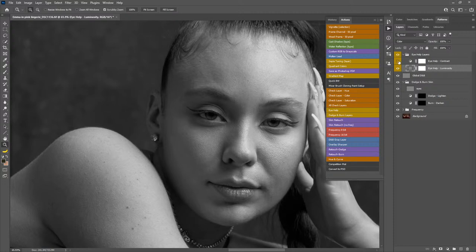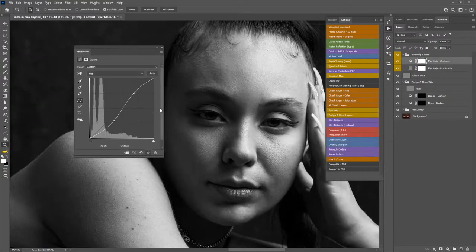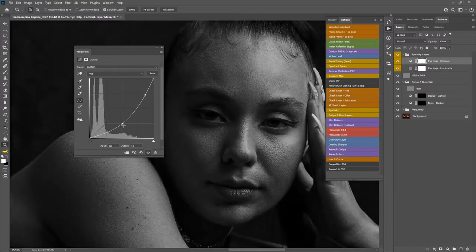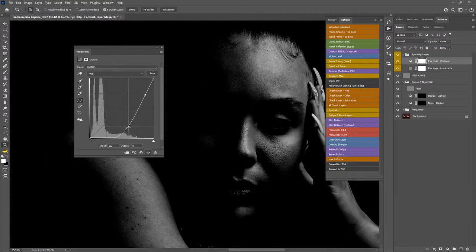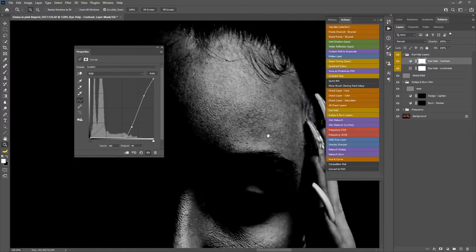And then I have another layer here. It's just a curve, an aggressive curve. The idea here is to make your skin as blotchy as possible. This will help me see any areas that need dodging and burning. And again, I'm being overly aggressive here, because if we're mean to her skin here, when we get rid of this, everything will be a lot easier to look at.